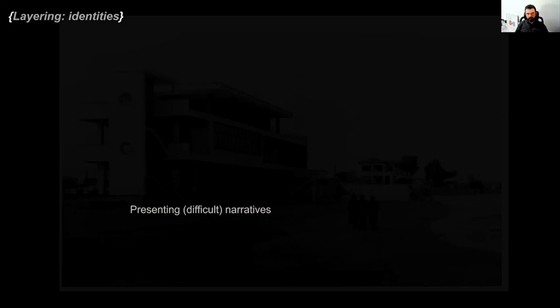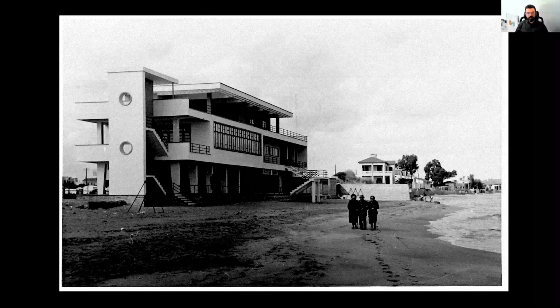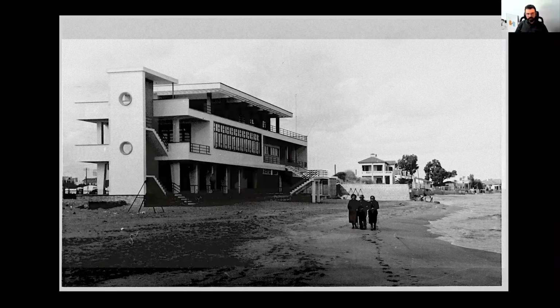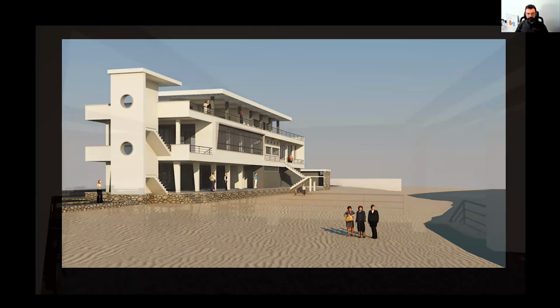And last was the objective of the layering of the content in order to engage with the visitors through the presentation of personal memories. This was the most challenging part of the creation of the installation, as it relates to difficult narratives of this contested space that is still inaccessible today.